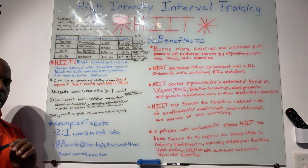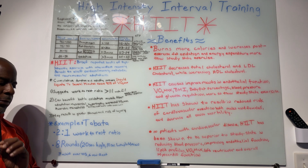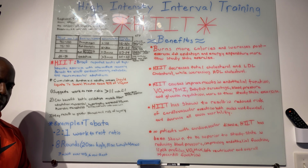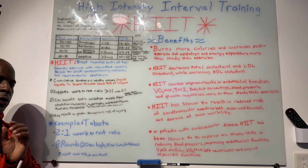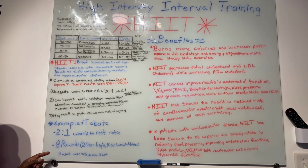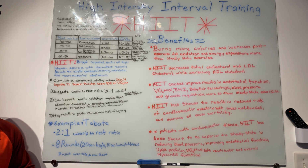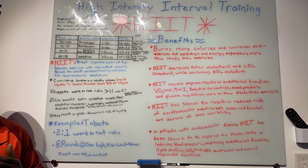Here's where the magic of high intensity interval training takes place. Because we're able to incorporate that intermittent rest, we're able to work out those 20 seconds at a high intensity. So by the time that those 8 rounds are complete, we will have spent over 3 minutes above 90% of our VO2 max. And that is going to cause greater adaptations throughout the entire body.